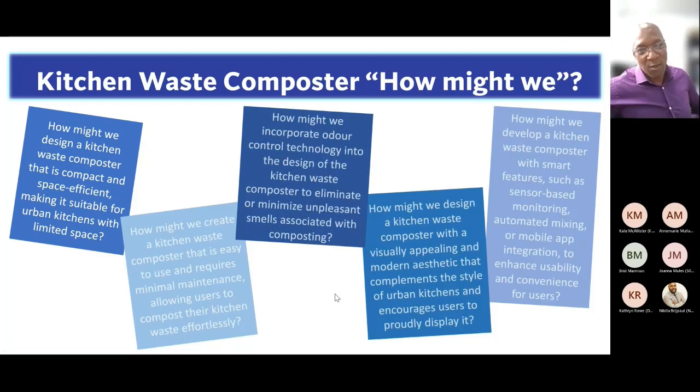Okay. So here we have some examples of how might we questions. You see there we've got: how might we incorporate odor control technology?